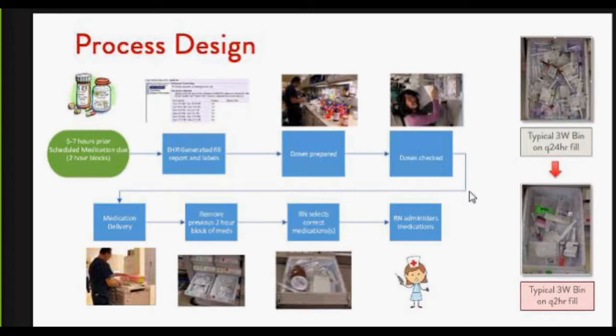Now, instead of 36 hours prior to a dose being due, it is 5 to 7 hours prior to the dose, and in every 2-hour block, the AHR generates a fill report and labels. Doses are prepared by the pharmacy, both IV and oral doses. Doses are checked by the pharmacist and delivered by the technician. We also implemented a system in which the nurse has a 2-hour supply, the next 2-hour supply, and another 2-hour supply, a total of 4, but separated. This allows the nurse, if she needs to, to do some rescheduling or some advanced preparation.